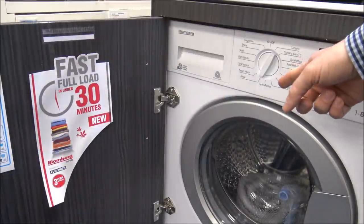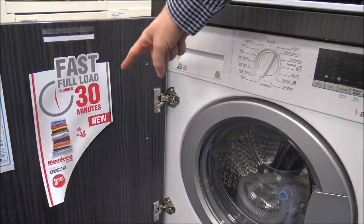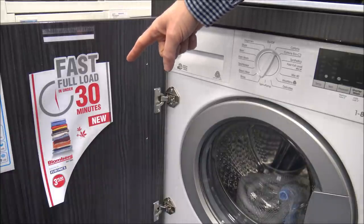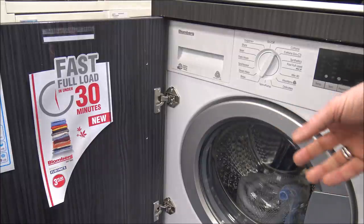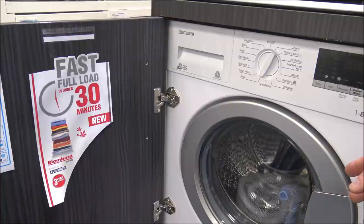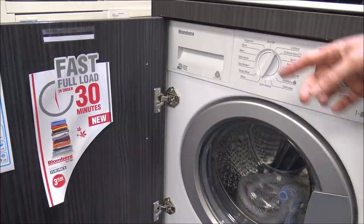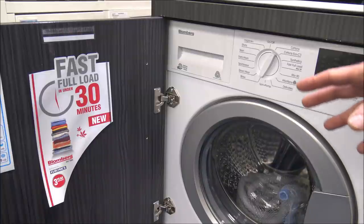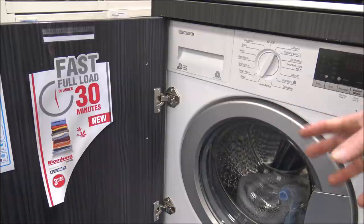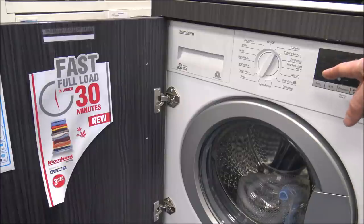Now, this is another popular brand that we do. This is Blomberg. It's a sister company to Beko. And you will find just here, there is an option or a feature that they really heavily promote. It's called fast full load. And what this is basically doing is giving the option to wash a full load in under 30 minutes. Now, although that is a fantastic feature, it's something that even the manufacturers themselves will recommend you don't use all the time. So don't buy the machine thinking that you can just wash all the time at 30 minutes, because the performance of the wash won't be as good as it can be by using some of the longer programs.